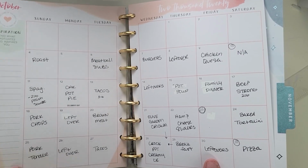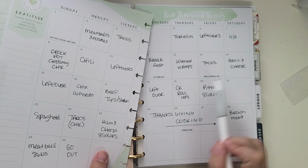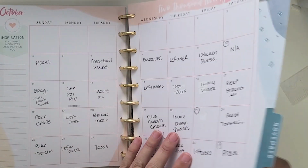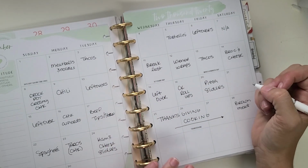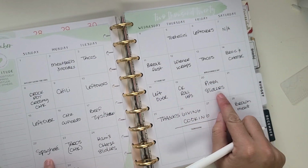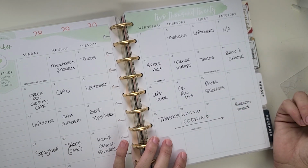And after that, did I get a beef stroganoff? I can't do beef stroganoff then spaghetti. That's not gonna work. Probably just pork chops then. We'll just do some pork chops. That's a lot of food. Chicken roll-ups, pizza sliders.